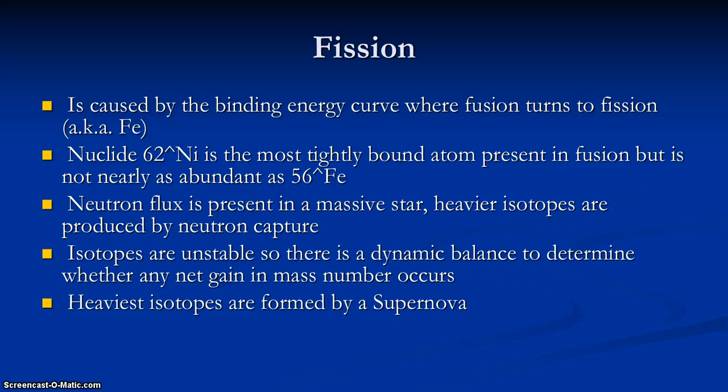The neutron flux is present in a massive star. Heavier isotopes are produced by neutron capture. Isotopes are unstable, so there is a dynamic balance to determine whether any net gain to mass number occurs, and the heaviest isotopes are formed by a supernova.